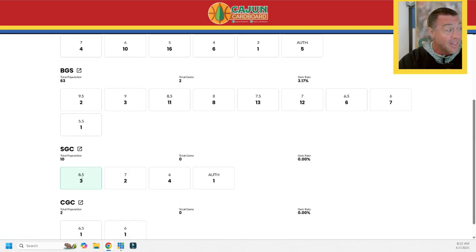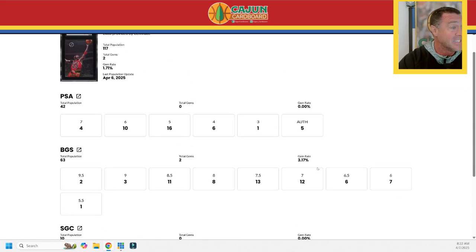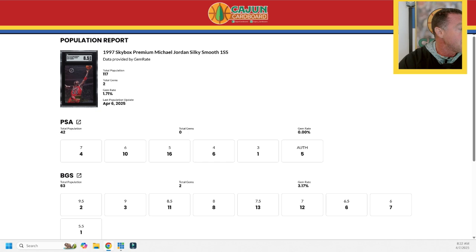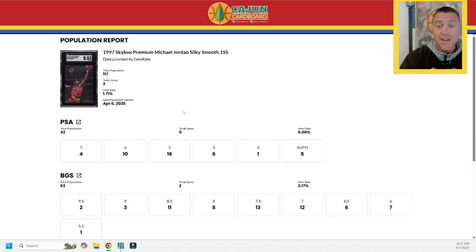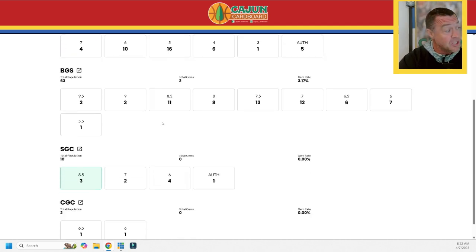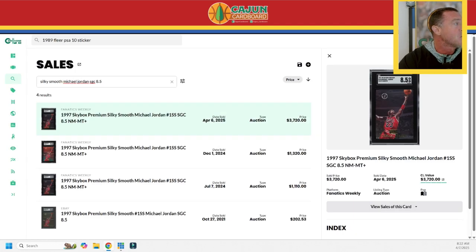As you can see, that is the highest SGC grade there is. There are none higher. There's not even any 9s out there. Certainly there's no Gem Mint copies either. There are only 2 BGS 9.5 Gem Mint copies of this card in the world. There are no PSA 8s. There are no PSA 9s. There are no PSA 10s. And so SGC 8.5 is pretty damn good. It's about as good as you can get. So that's card number 1.